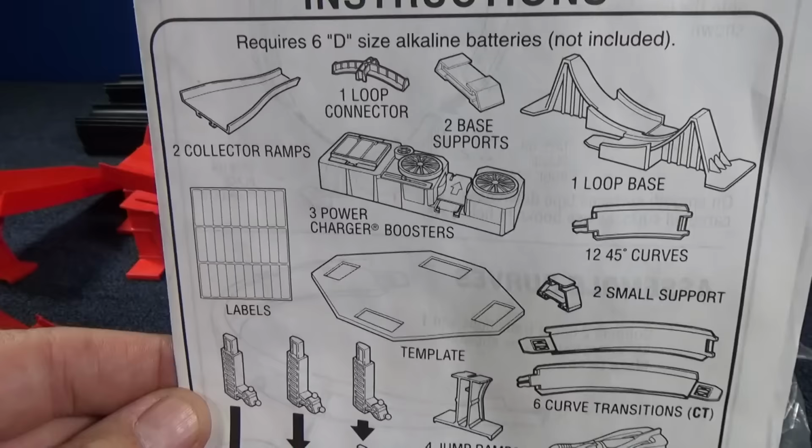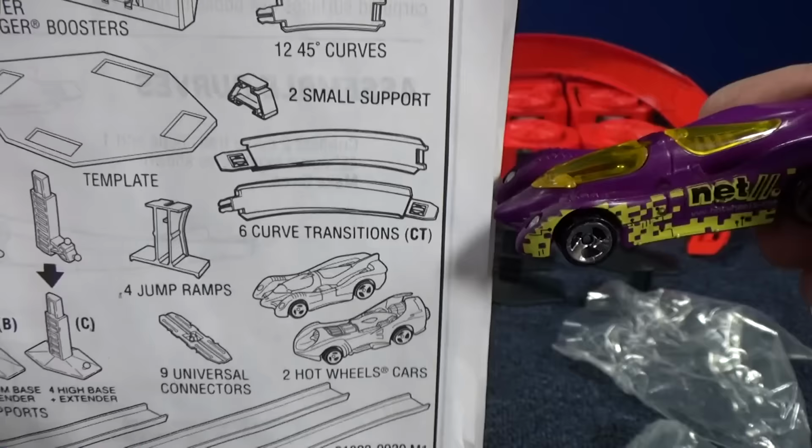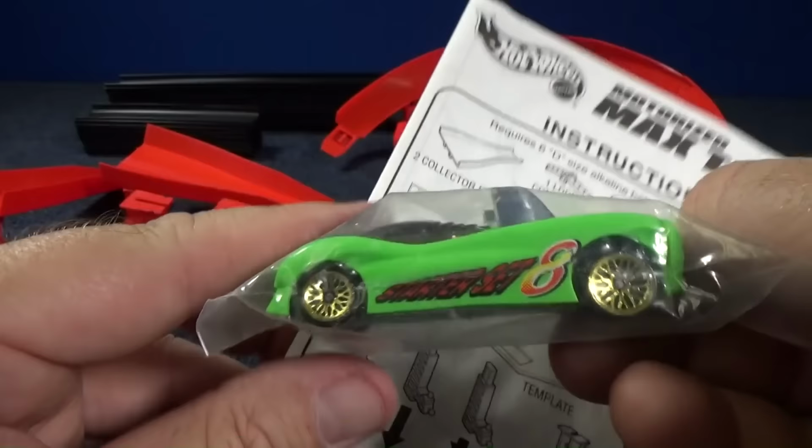Except they have two different cars shown. I did get power piston. That's the model right there. Did get power piston, but right here they show power rocket. Instead, I got the power pipes. Matter of fact, look, it says on the side, starter set. Yeah, there was a figure eight starter set.